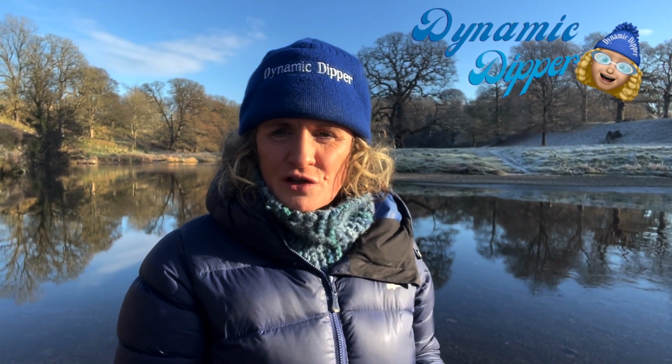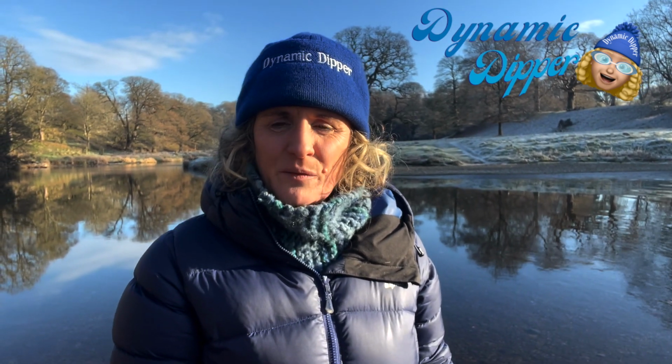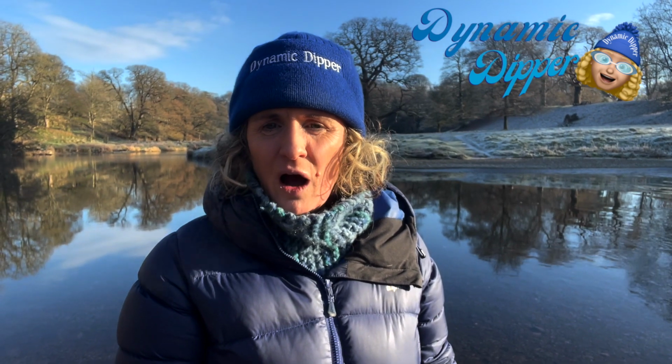This is really important. How far from the car is your swim? Because in the winter time, when you're really cold, you don't want to have to trek for miles and miles. If when you come out, you're going to put all your layers on, your hot water bottle, your dry robe, you're going to have a hot drink, and you're going to sit there for half an hour and warm up, then that's a different matter. But if you're wanting to get back to the car pretty quickly, how far from the car are you swimming?